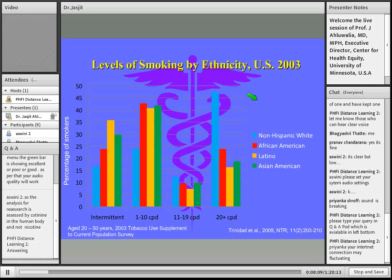So this shows another way of looking at it. Intermittent here means non-daily smokers. This is a very interesting group that we're doing quite a bit of work on now, in the last year actually, the people who don't use tobacco every day. The other groups are someone who smokes 1 to 10 cigarettes a day, 11 to 19 cigarettes a day, and a pack of cigarettes or more a day.